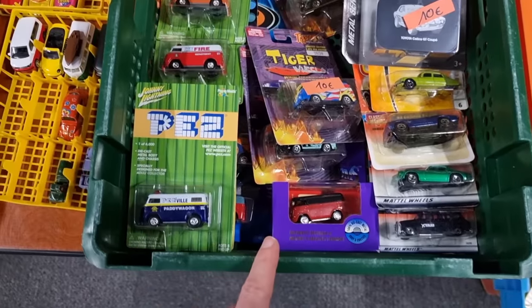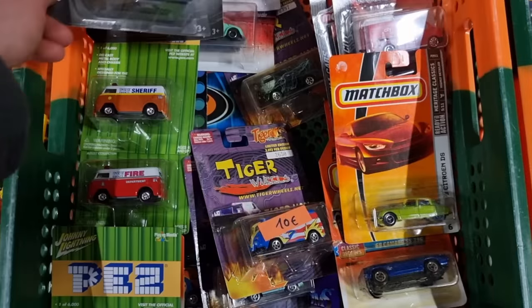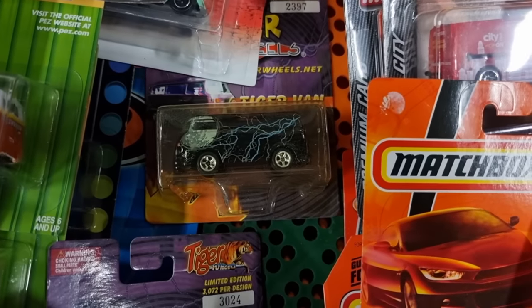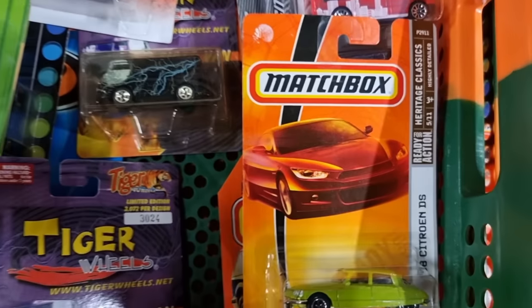Also have some Johnny Lightning from a while ago, those medals. Oh, this one with the thunder. Thunder, thunder, thunder.